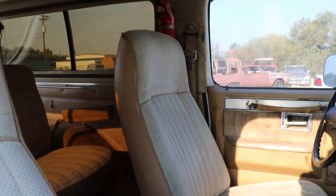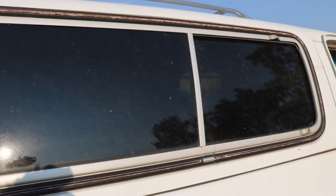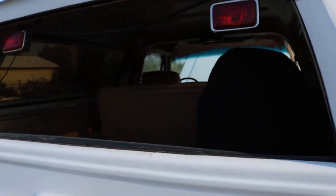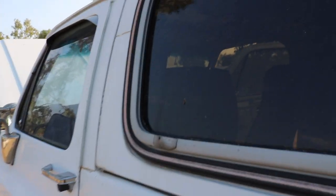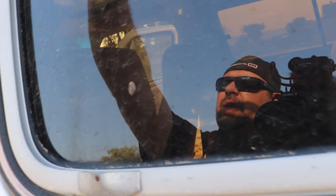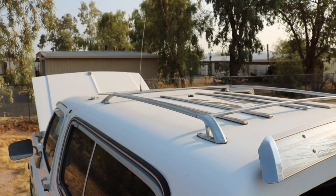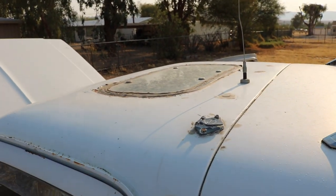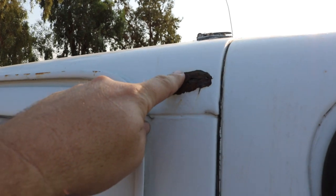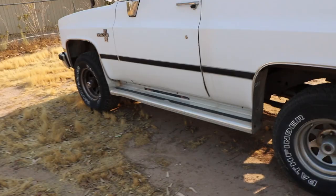But pretty decent old rig. It's unfortunate, but there was a wing that goes right here. Those are missing, but it does have the slider. Wing is missing on this side too, so I'm guessing somebody just took them off or they broke. Got a roof rack on the top. See, it had a bunch of stuff mounted up there. This right here is the only rust on the entire thing. Easy enough to fix.